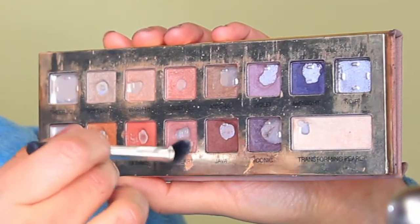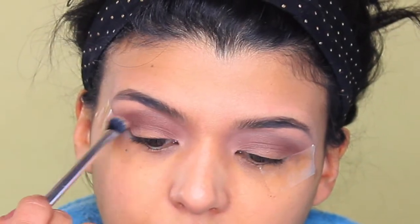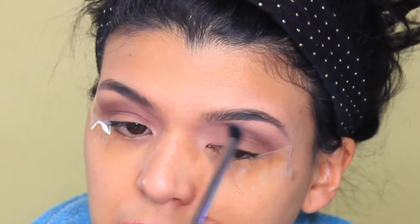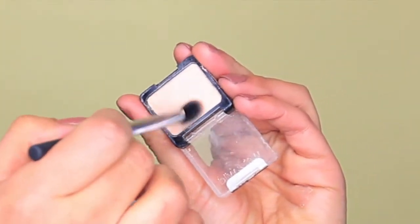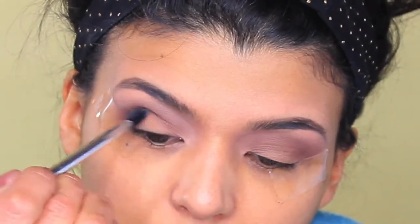Now, whenever you're wearing glitter, it's really important to emphasize your crease. I feel like if you don't apply enough color, it doesn't look right, at least on my eyes. So what I'm doing right now is taking this other color and blending that darker brown color, while still concentrating on applying the color in layers.